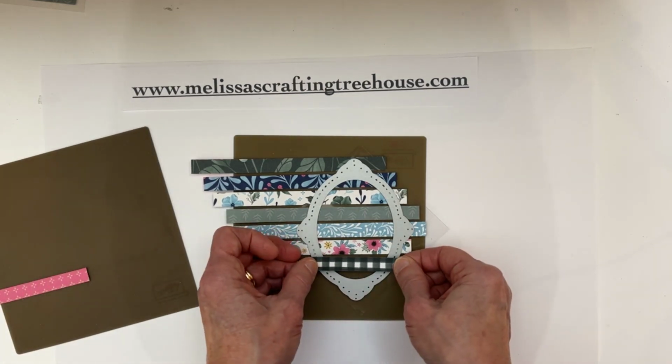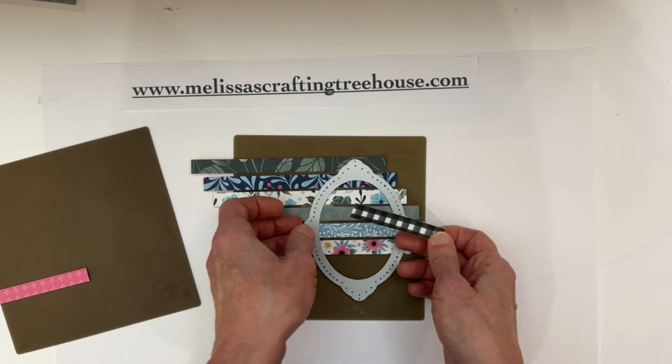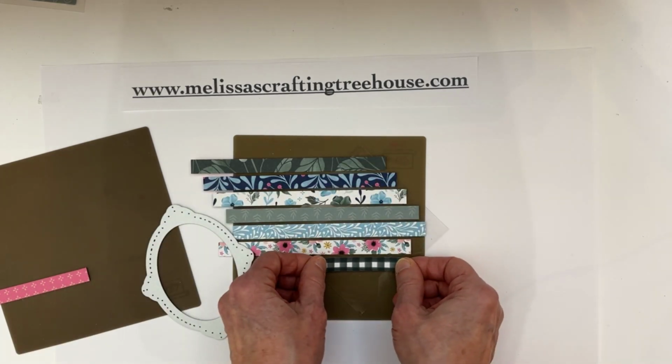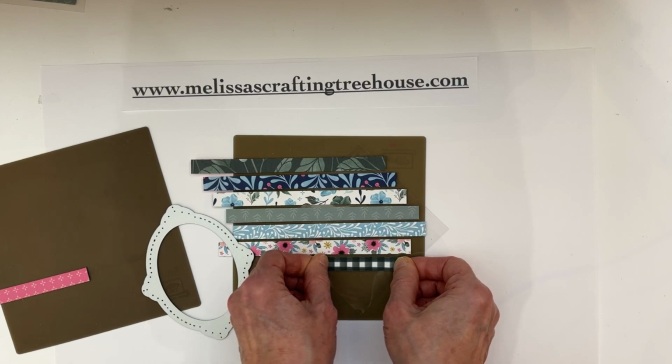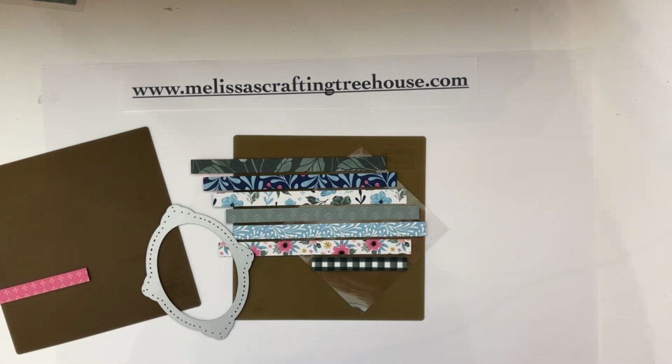All right, so I've got some scraps in here. And I have to decide if I want to use them as is. I think I will. These are actually from another one that I made. I'll show you in a bit.